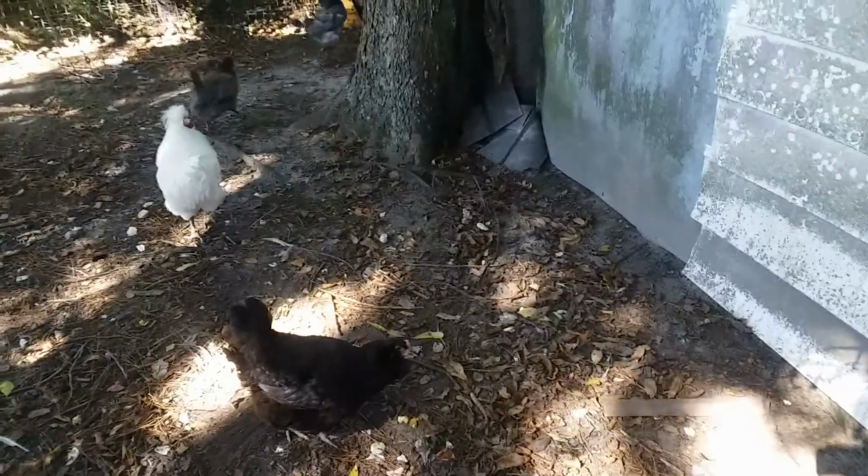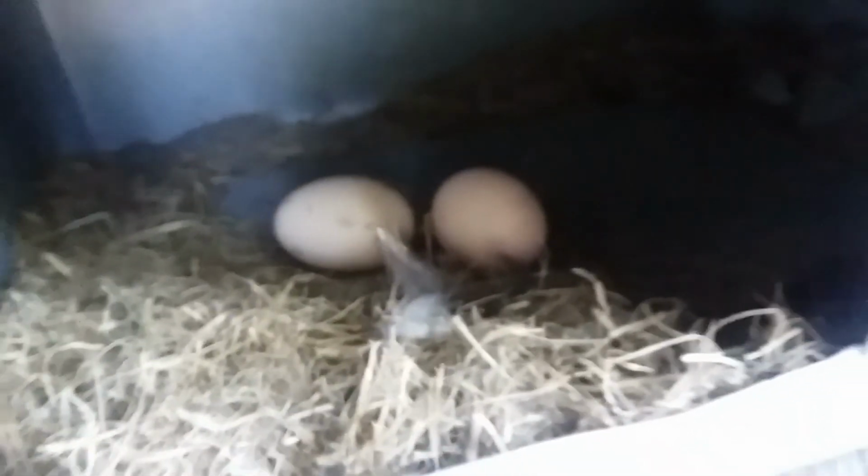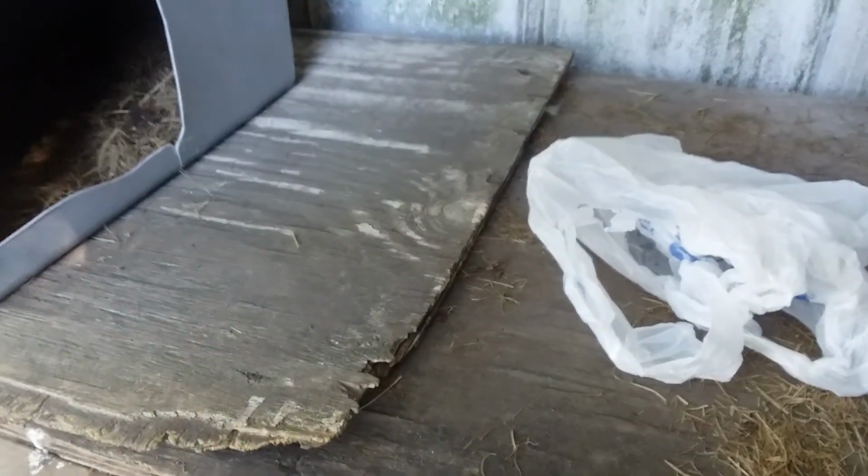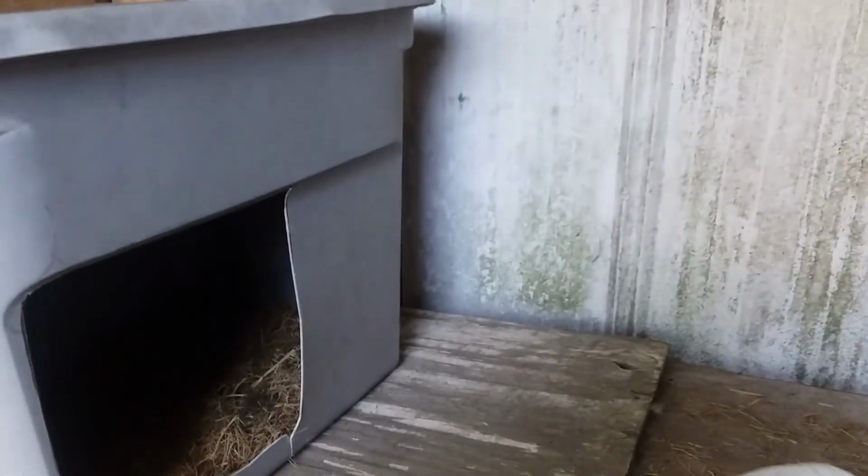Anyway, oh, there are some eggs. Let's go look. Is anybody in here? Nobody's in there. In here, we have 2 eggs. Well, that's kind of pitiful. I had none yesterday. No eggs yesterday. 2 eggs today. I wonder why Brownie didn't come in. And Clemmy. Clemmy is usually really up for a snack.